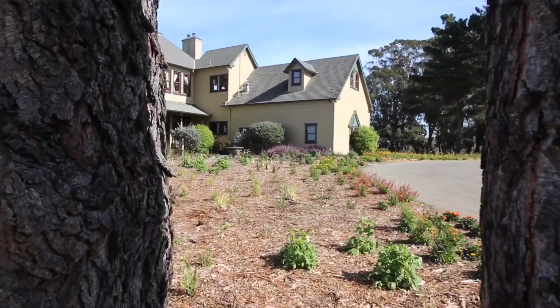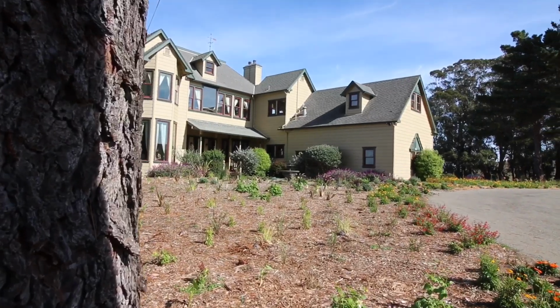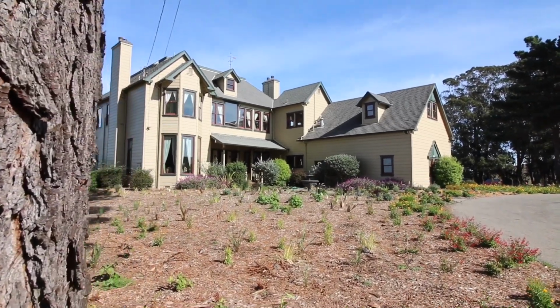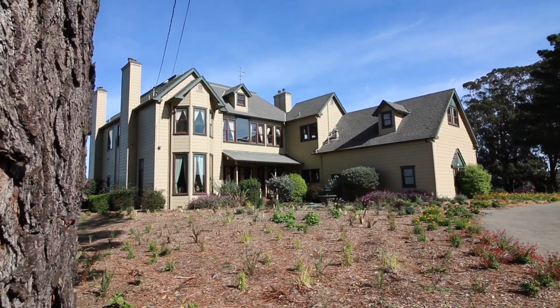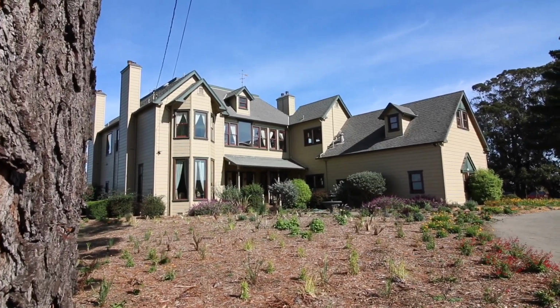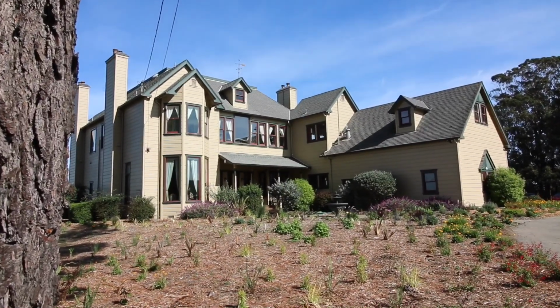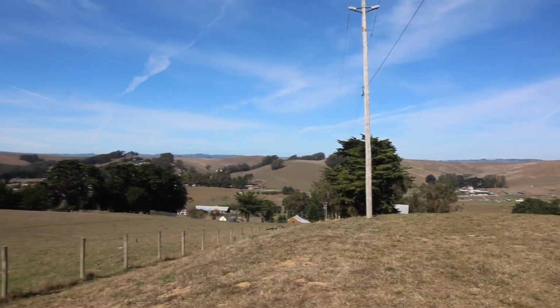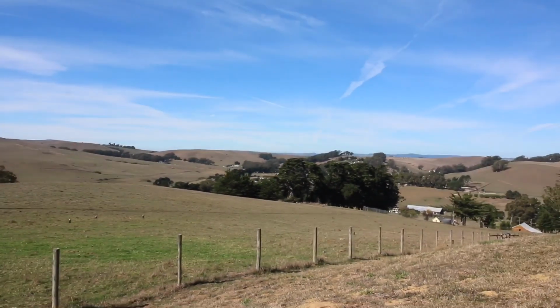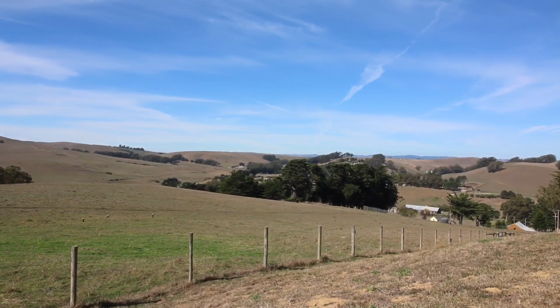And as I peek through these two trees, oh my goodness. Is this really happening? It's the house from Scream. One thing not shown on screen is how much property this encompasses and how beautiful the view is.